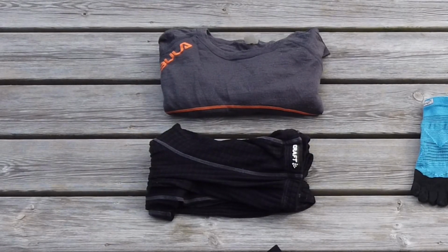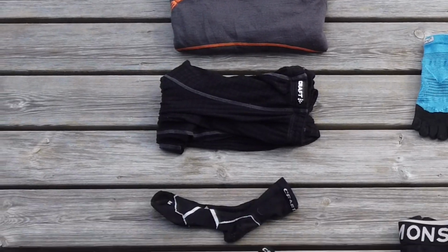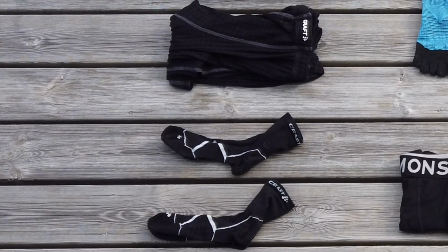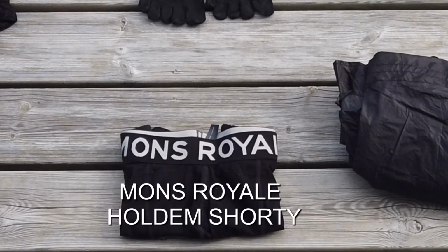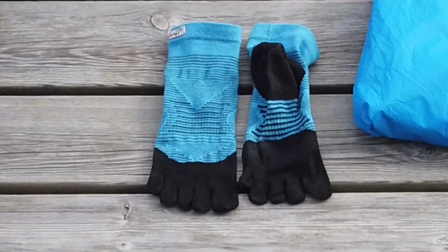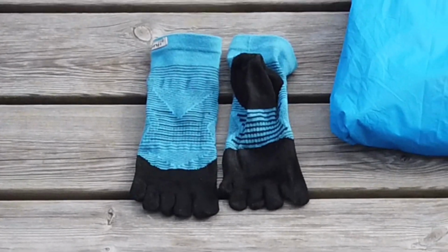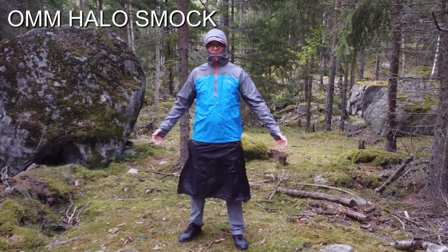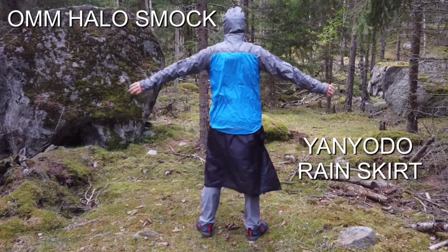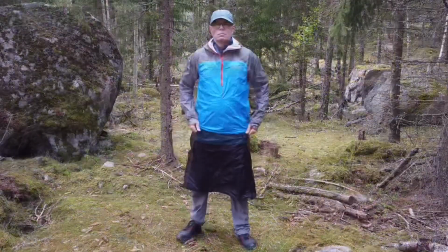Clothes I bring for sleeping is my Beulah merino shirt and Craft merino pants and Craft Keep Warm merino socks. For change, I have one pair of Mons Royal merino underwear and Injinji run socks so I can wash and dry the ones I've been using for the day. For rain protection, I have the OMEM Halo smock and the Yanayodo rain skirt that I keep in the mesh outer of the backpack for easy access.